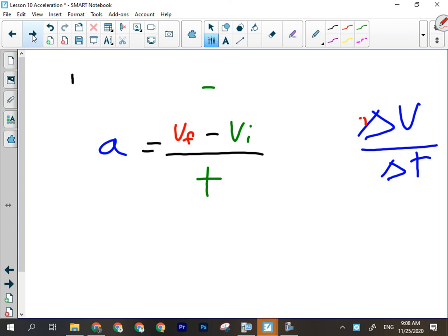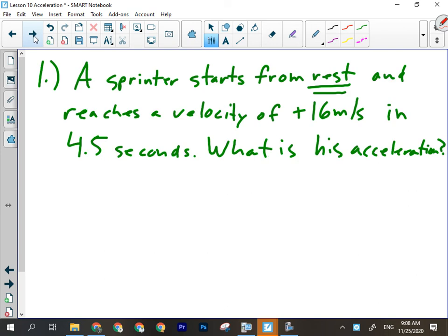All right, we already did that. I want you guys to try this one. This one's easy because it's just like the plane question we did. A sprinter starts from rest. Remember what that means. And reaches a velocity of 16 meters per second in 4.5 seconds. I want his acceleration.